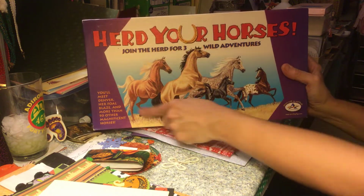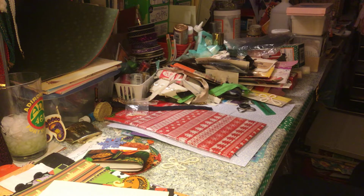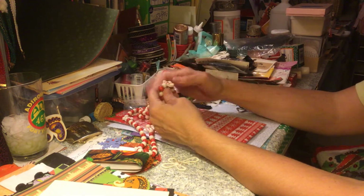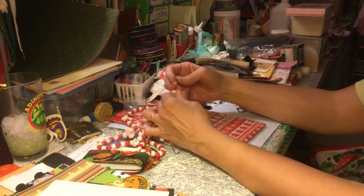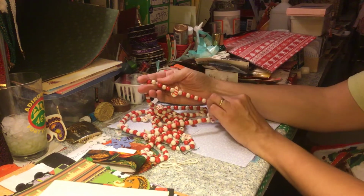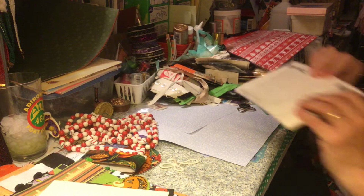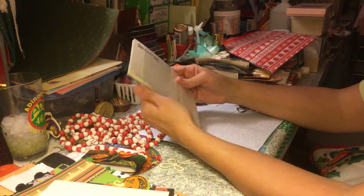That's what the cover looks like. Even the cover would be a pretty junk journal. I've made junk journals out of game boards before. What's in here? I grab these to put on Christmas junk journals. It's just candy canes and red and white beads. They're wood.